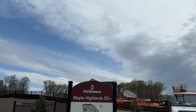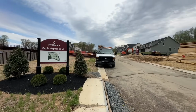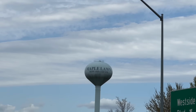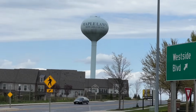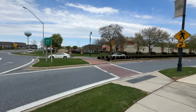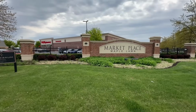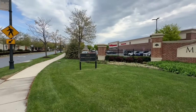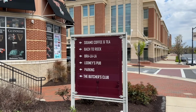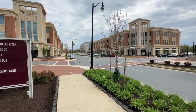Maple Highlands is a brand new 55 plus community located in Fulton, Maryland, right in the heart of Howard County and just minutes from the popular Maple Lawn area. The location couldn't be more ideal. Not only do you get a quiet residential feel within the community, but you're also right around the corner from one of the most diverse and well-curated retail strips that I've personally seen. Just 2 minutes down the road, you've got the Marketplace at Maple Lawn, a shopping center with over 40 stores and services. And this isn't one of those plazas that only has nail salons and just carry-out spots. It's a balanced mix of everything you need for day-to-day living. So let's break it down, starting with the basics.